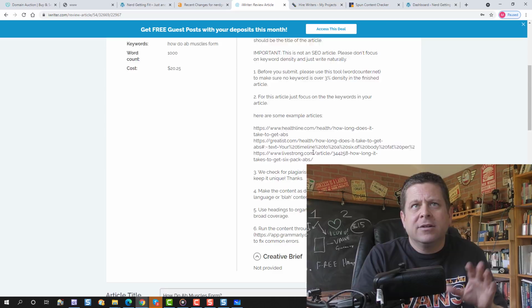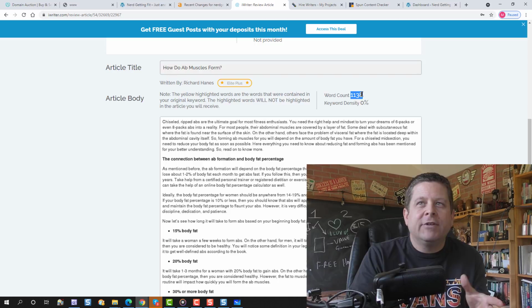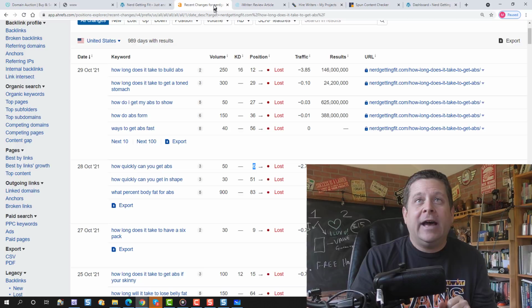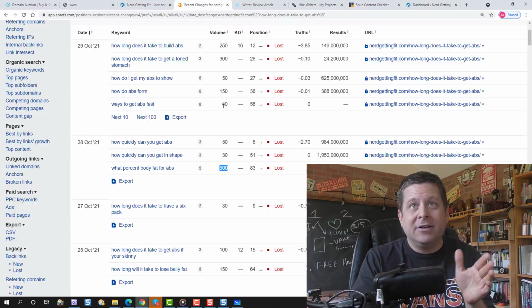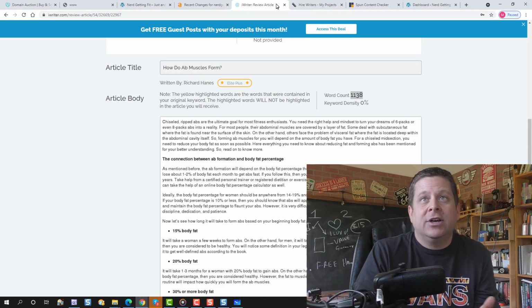They show you the keyword density, and they show you that it's right around 1,138 words. Now, I like what this guy did because it's got that body fat percentage, which links to that body fat... something about body fat and abs. There it is. What percent body fat? I like this one because it's 900. That's the highest one, and he included that, which I actually like. So that's good. So we're going to take a look at it.